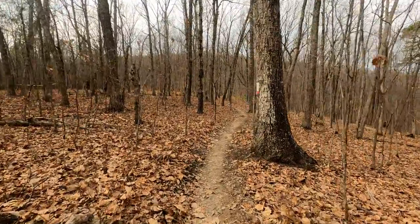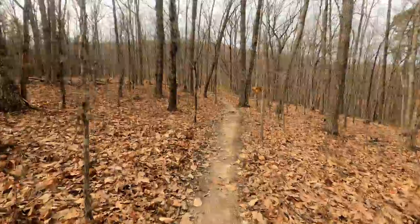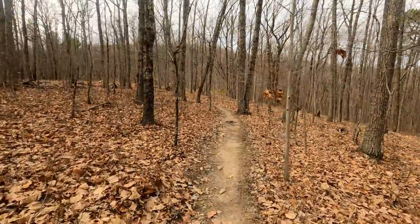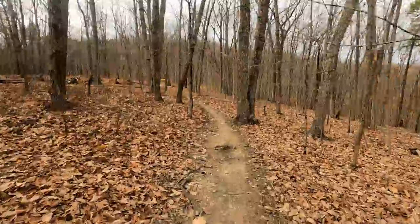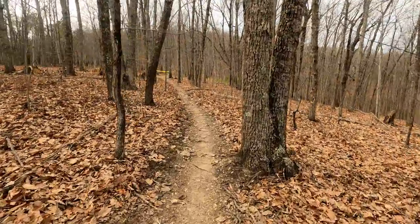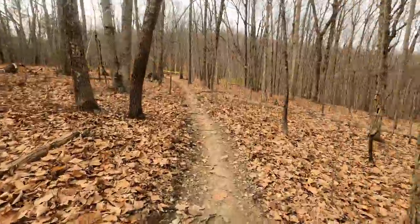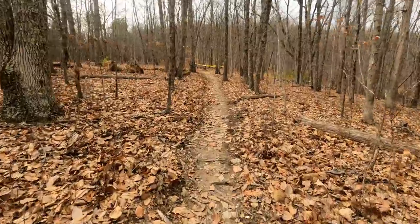So if we see anything interesting, I'm wondering what this tape's going to be. Let's keep the video on for just one second. I'm just curious, what in the world would they have taped off back here? And it says, let's see, I'm coming up on it. They've got it going across the trail. Why? All right, hold on.